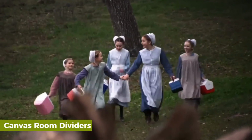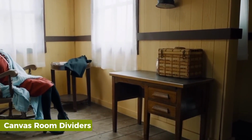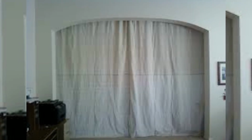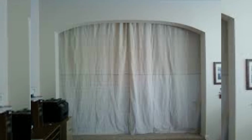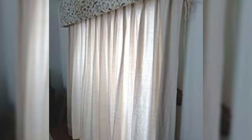In the middle of summer, every little breeze matters. That's why the Amish sometimes hang canvas cloths inside their homes to act as room dividers. These aren't just for privacy, they help control where the airflow goes. If a window brings in a nice breeze, canvas can be used to block off unused parts of the house so the air moves directly into the space where it's needed most, like a kitchen, sewing room, or sleeping area.